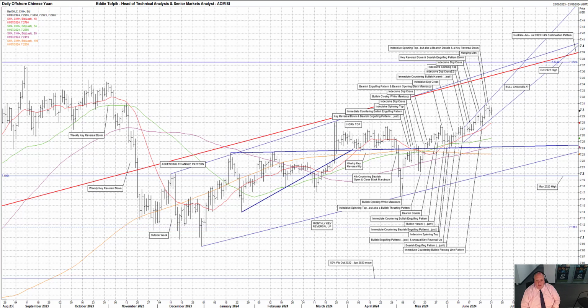Now looking topside, the next topside resistance of note is the mid-November 2023 high at 731.06, which ties in with some earlier congestion in the 731 even area. So far today, a lower open and a small action that is still well within Friday's range.